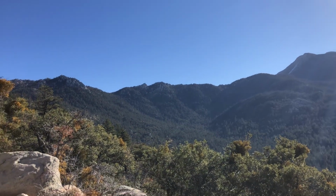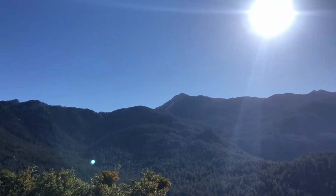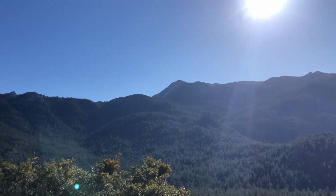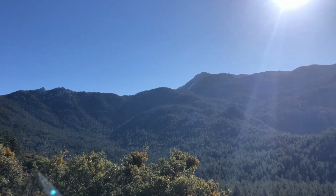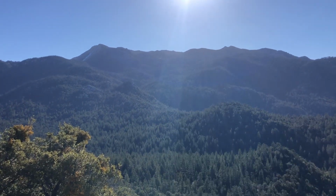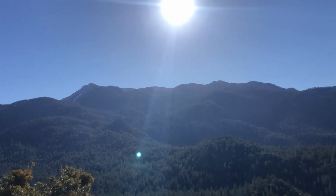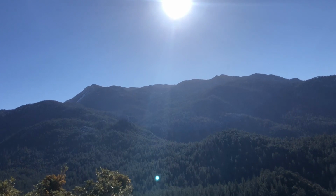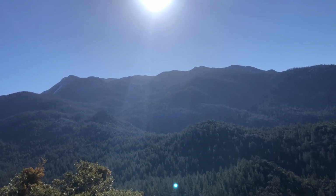So there, oh yeah, straight ahead, that valley somewhere in there is where the trail dips down and then comes back up to Ketfulla Ridge. And I think it's right in there. A little hard to tell from this perspective, but just looking at the topography, that kind of looks like the area.